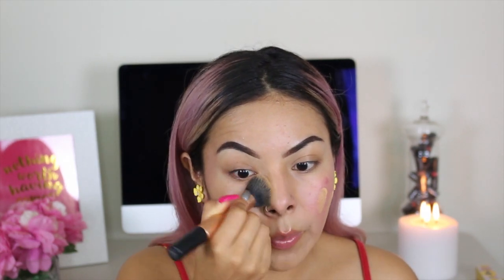I like how these foundations work together very nicely. Usually when I use the Pro Glow, I always have to mix it with another color because the shade that I got was more of a shade for me for the winter time. So I just always need to mix things up. So I went in with the LA Girl, which I normally like to go in with when I use the Pro Glow because it has more of that orange tint, so it does a good job of neutralizing the pink.